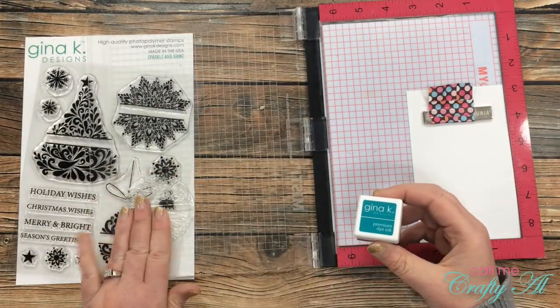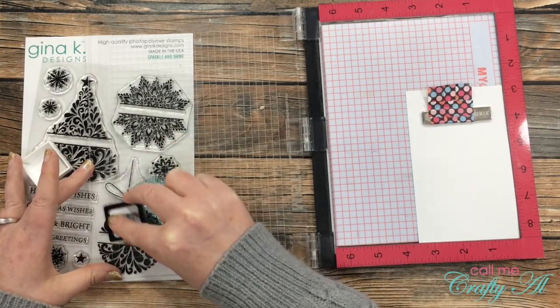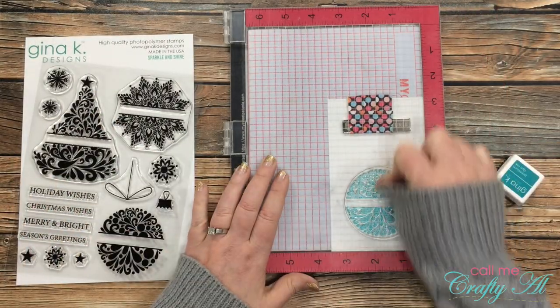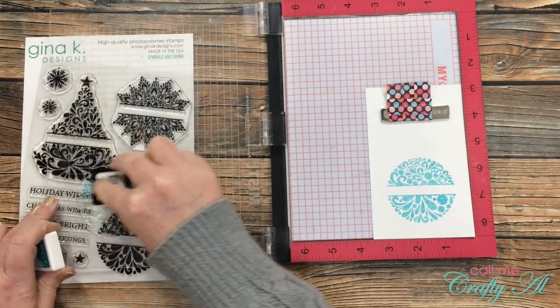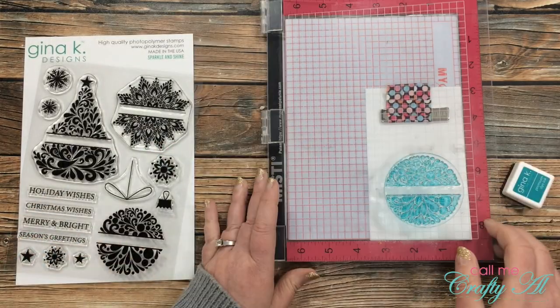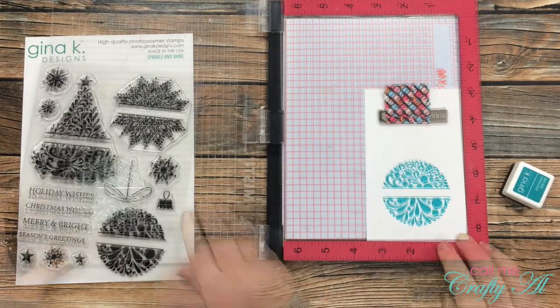Because this is a new stamp, I did go ahead and rub my fingers over the top of it just to take off any oils from manufacturing. And I didn't quite like the first impression I got with this, so I went ahead and inked it up again and re-stamped it. That's the great thing about the MISTI: you can keep layering and layering and your stamp goes exactly where it should. And with new stamps, there's always a chance that that splotchiness will happen.